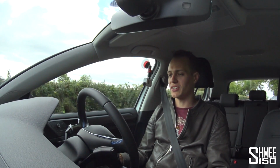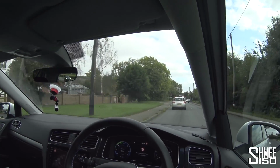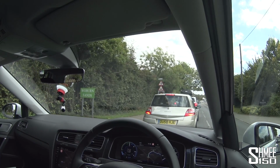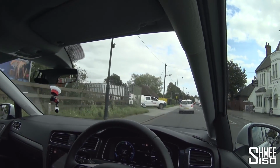So if I just set it into its most extreme mode now to demonstrate, and then if I lift off, you can really feel the nose of the car dip down as it starts to regenerate some of that energy through the wheels. This energy, of course, then feeds back into the battery, allowing you to use that to propel yourself forwards again when you set off.